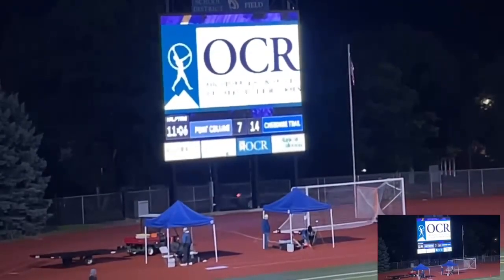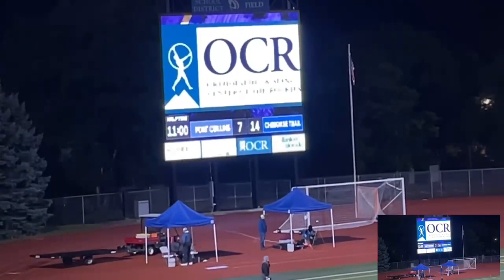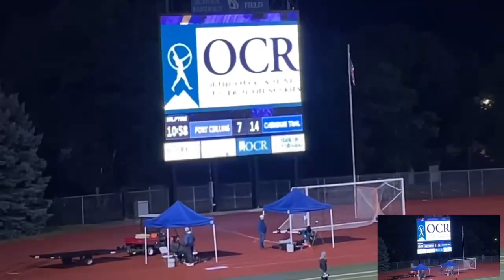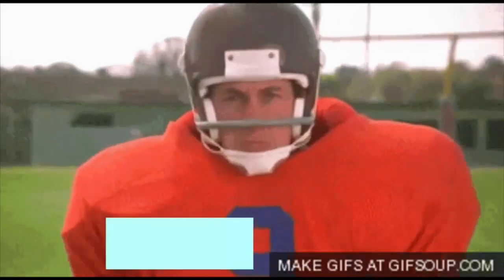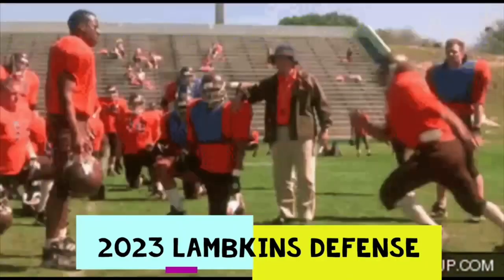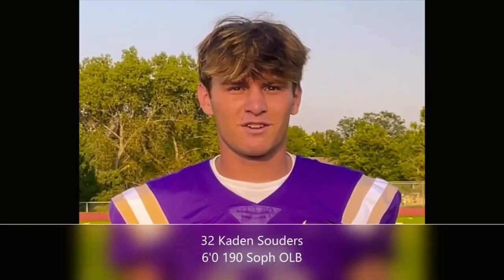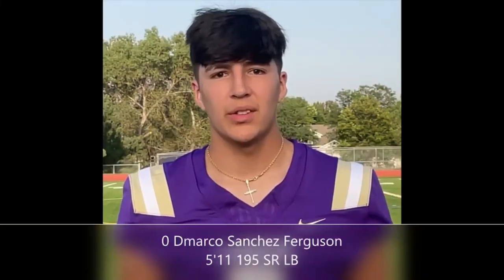While we have time, I'll show you some starting lineups that I forgot to do at the beginning of the game. Too much going on. Here's the defense. Aaron Estrada, defensive line. Quincy Elmore, defensive line. Ken Souders, outside linebacker. DeMarco Sanchez Ferguson, linebacker.